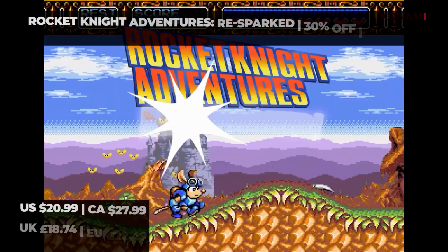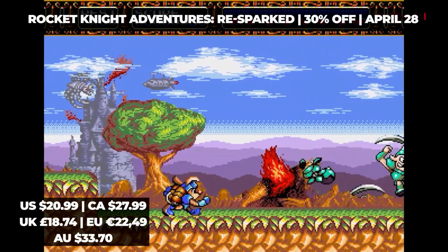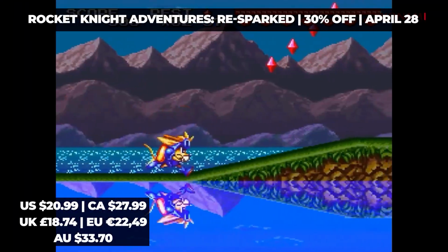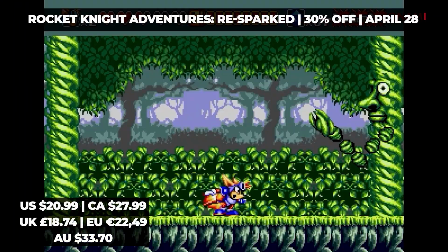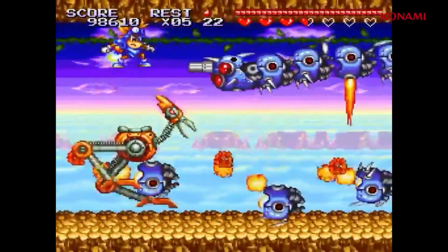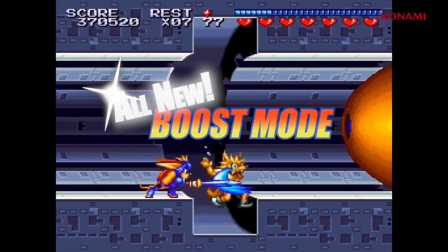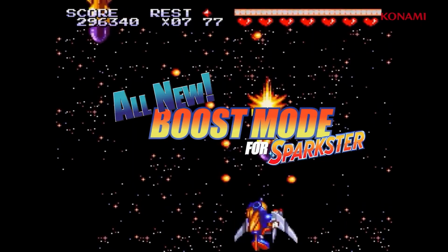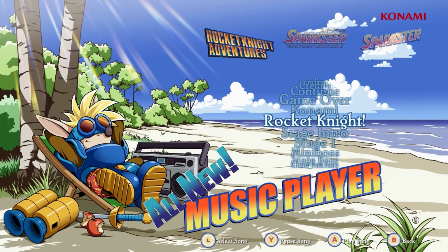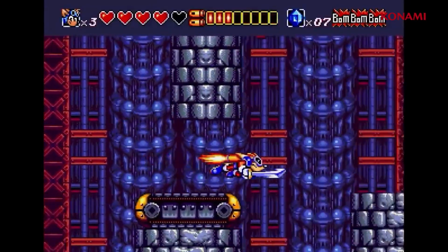Rocket Knight Adventures Resparked contains the 3 games in the series: Rocket Knight Adventures, Sparkster, Rocket Knight Adventures 2, and Sparkster. Yeah, I know the titles of the last 2 games might seem a little confusing, but trust me, they are 2 separate games. This collection includes quality of life features for the games, new gameplay modes, a museum gallery to browse through, and a music player where you can listen to the soundtracks. The collection is on sale for 30% off.